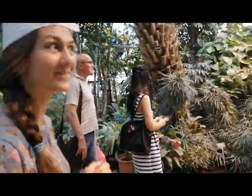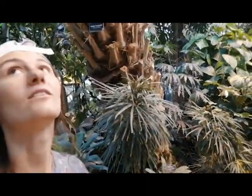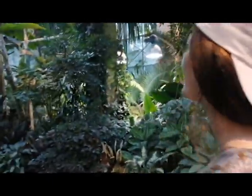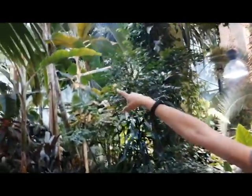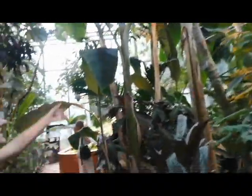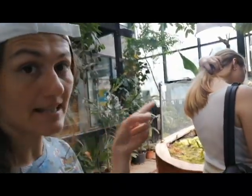Here are so many palms. I'm feeling like I'm in Asia. In Southeast Asia. Look, this is a banana palm. I would like to take some bananas right from this palm. These are my favorite.